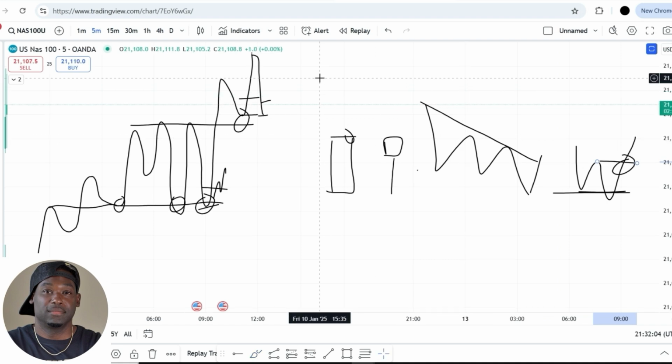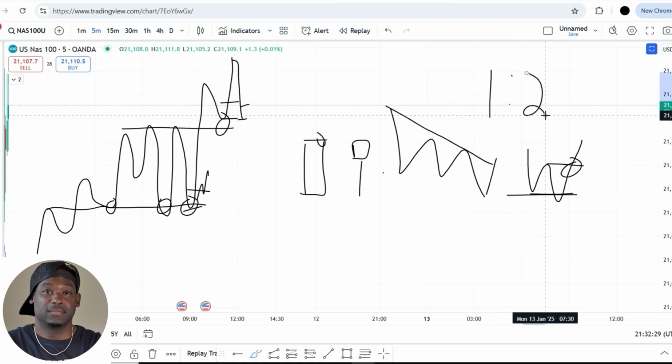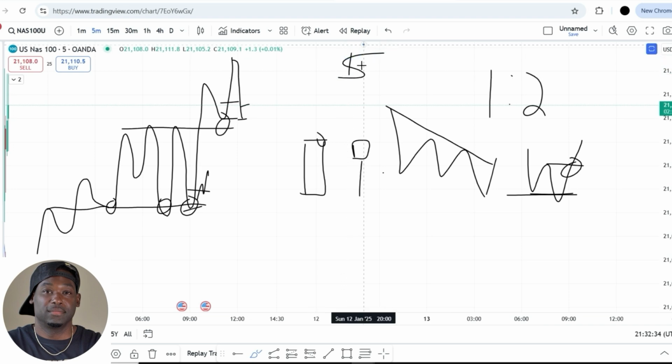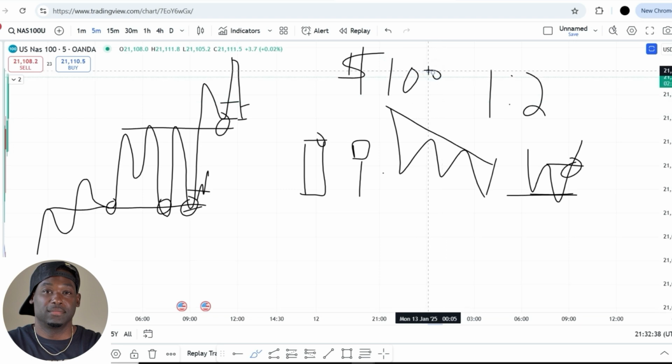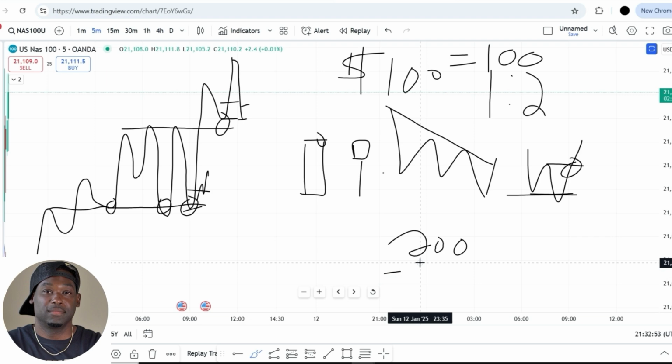So again, right now, I'm trying to use pretty much a fixed RR, okay? Some days I can hold even longer, depending on if I feel like it's a nice reversal. Maybe I do a trailing stop, but in general, you can go for a fixed 1 to 2. Okay, this is 2 times your money. So if you're risking $100, guys, you're looking to make $200. Even if you lose the first one, you can still be up $100, because 200 minus 100 equals what? 100. So even if you lose the first one, you're still up $100. So yeah, 2 to 1.